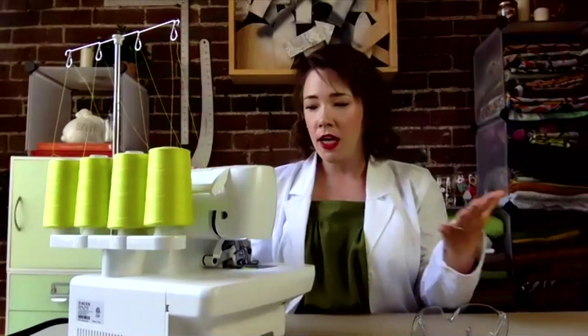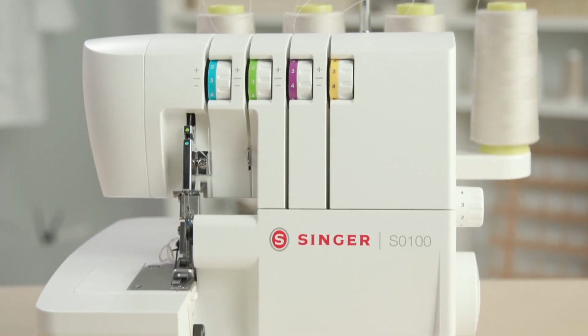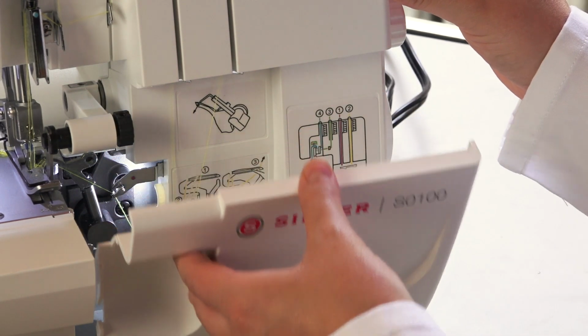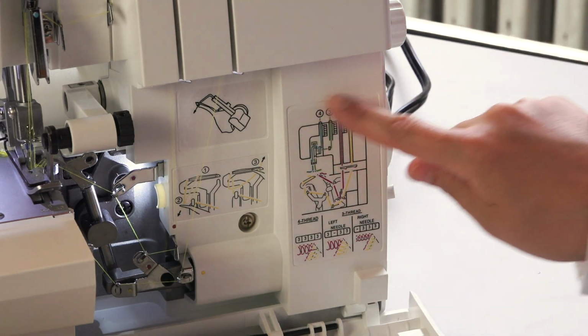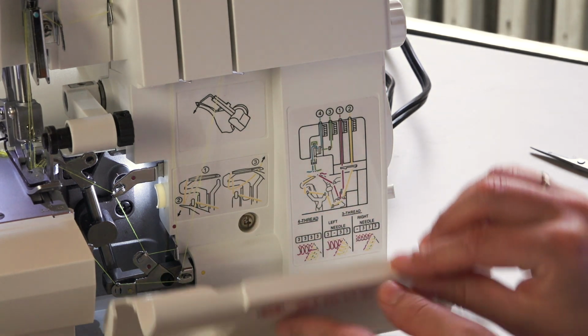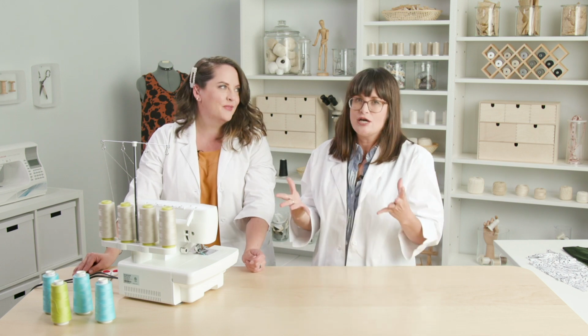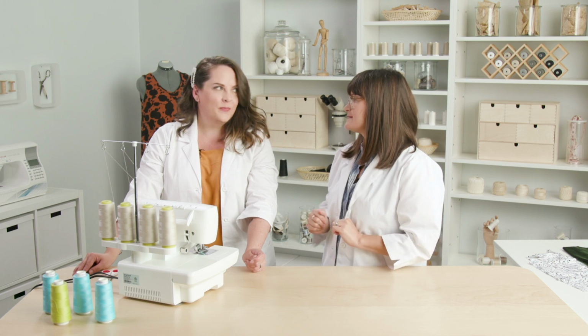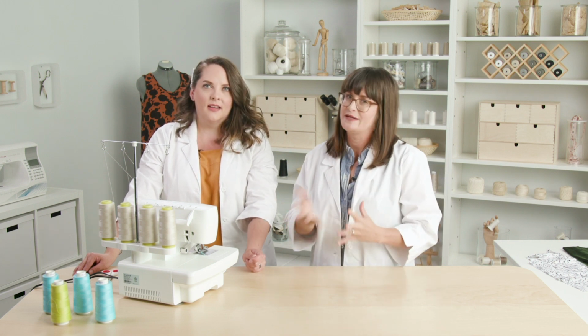No. You did great. And in the unfortunate circumstance of a knot coming undone, this serger has a lovely color guide. You open up the opening, it shows you how it's all threaded. So it's not total rocket science. It's totally doable, but this is definitely faster and easier to pull them through this way. Absolutely. It's good to know how to thread the serger from scratch, but this is a nice quick fix method when you're in your studio and you want to get started sewing.